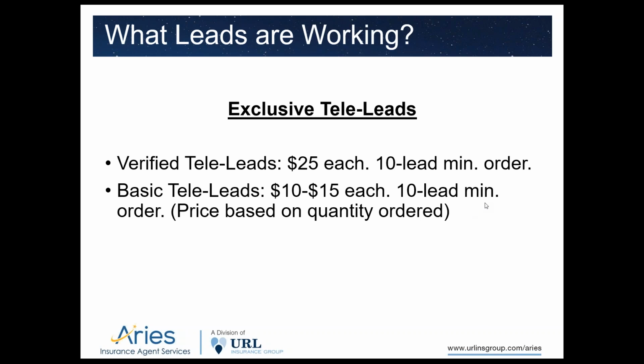Now, one of the things I will point out, because we're in that wonderful season where a lot of our senior clients are getting hounded by Medicare and have to make a choice for their Medicare, is that they'll get you the 10 leads, but it may take a little bit longer than it would, say, if you were ordering the leads in January or February or March. But the tele leads are working. They are still getting you in front of people. So just to give you an idea there of what's going on.